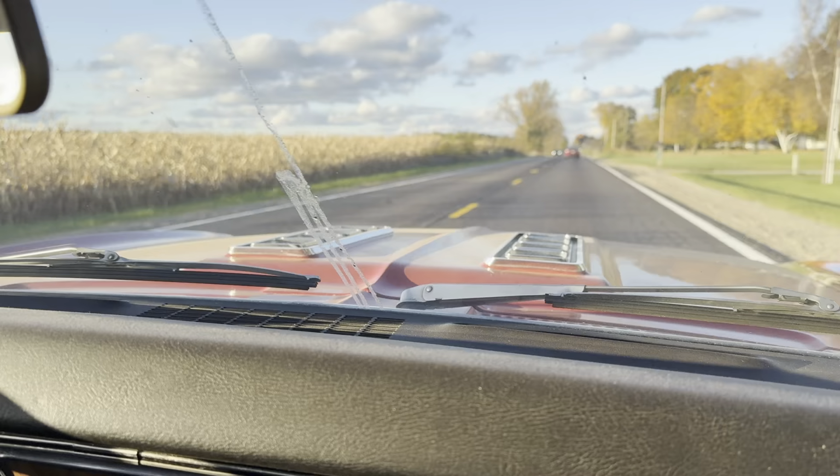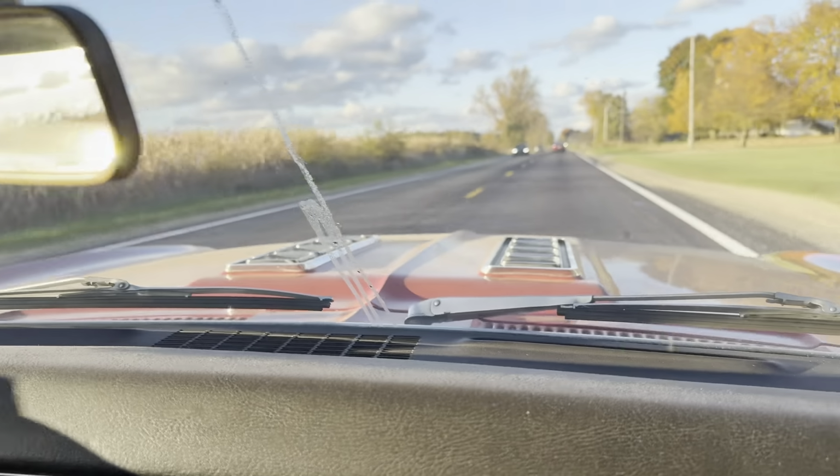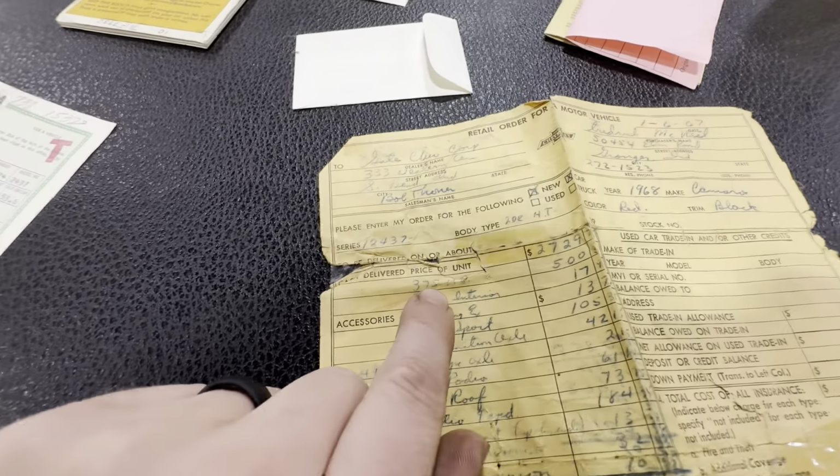Got 23,000 actual miles on it. Original paint. Paid a whopping $500 for 375 horse.